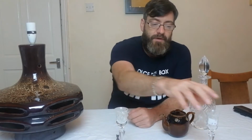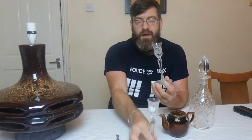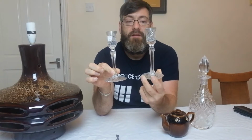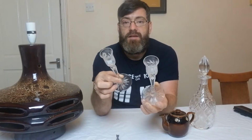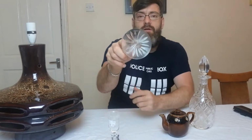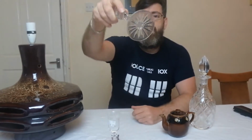Excuse the condition of them. They've come in and I haven't touched them, they're stinking dirty. But what I have here is a beautiful pair of English cut crystal, well they're not English if you like, they're Scottish, cut crystal candlesticks. They're produced by Edinburgh Crystal, fully signed here on the base. I don't know if you can capture it there, there you go.